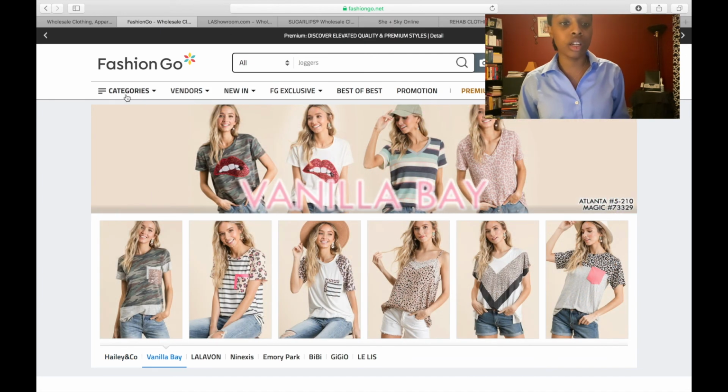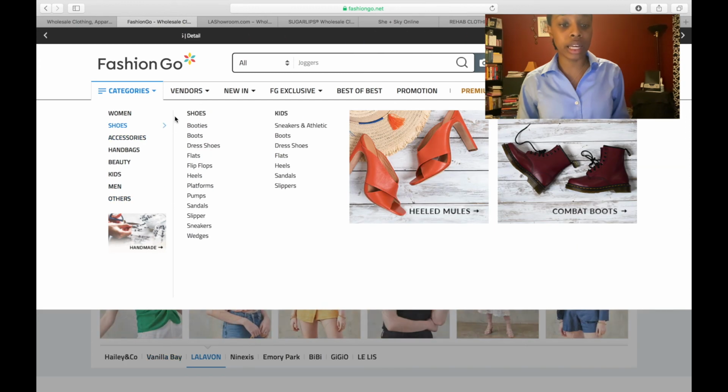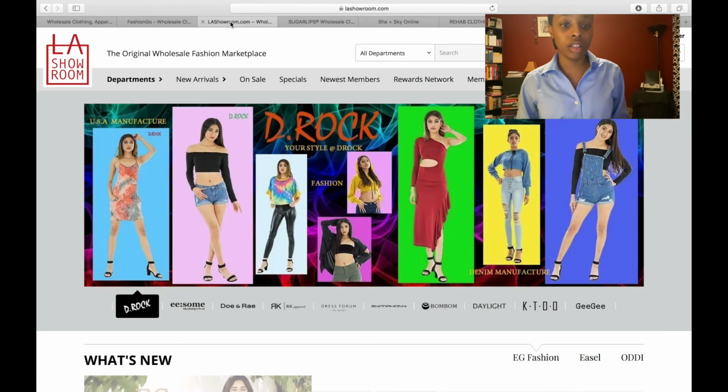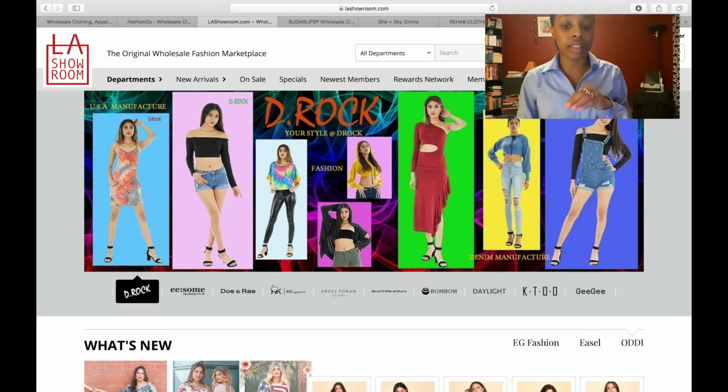So this is Fashion Go. Same categories. This one's a little bit more broad. I like that. And then we'll go to LA Showroom. Now, LA Showroom, I personally like, because I like to shop on 2 different ones, but I personally like this one because they give you reviews for the vendors.